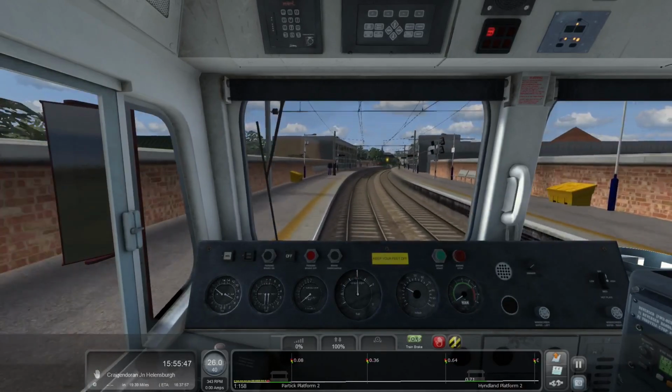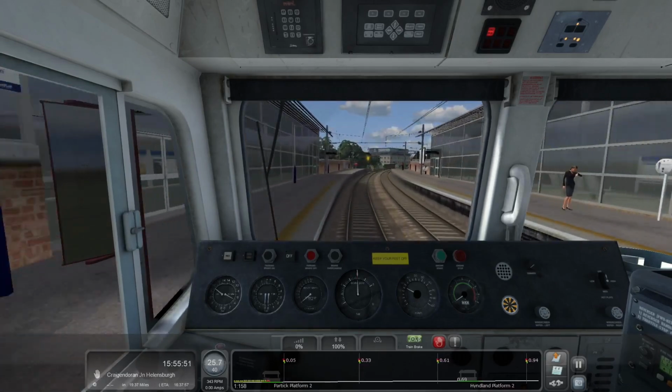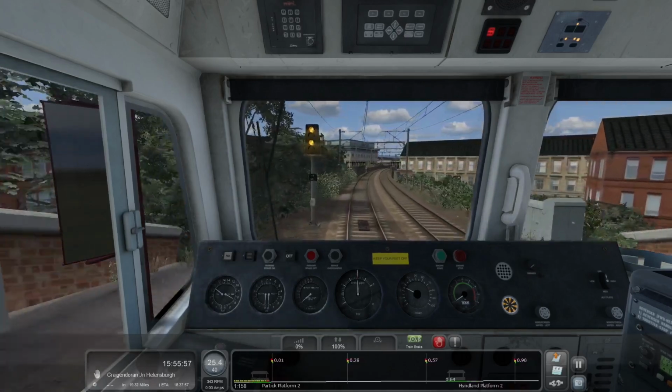Yep, we have a yellow. That definitely looks like a double yellow from a distance, so I believe that is the case. I'm not going to worry about adjusting my speed in any way at this time. I'm going to leave it alone.